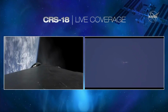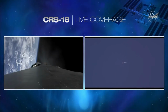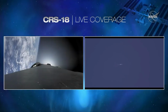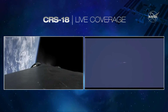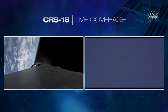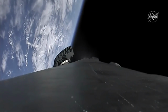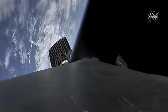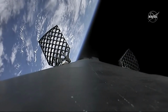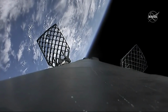What a great shot. And there's the second stage proceeding into space. Stage one boost back shutdown. Both vehicles are following nominal trajectories. See the grid fins being deployed? That helps steer the booster back down to Earth.